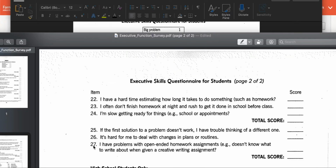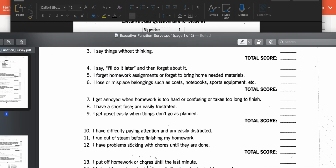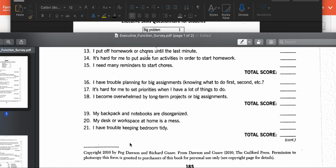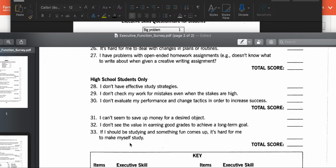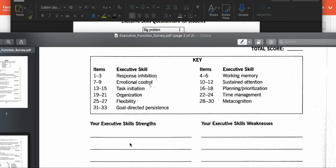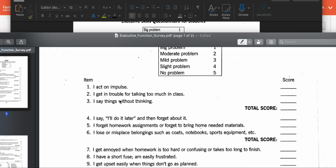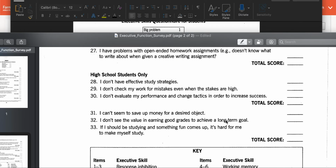If you are looking at your Notability document and you go through all of these, so you have 1 all the way down to 33, then you end up with a key that looks like this. Okay, notice here where it says items 1 through 3. Remember, they're chunked together, and that's why you added them. So 1 through 3 is here. You added up those scores to make the total score. And you do that for every single one.